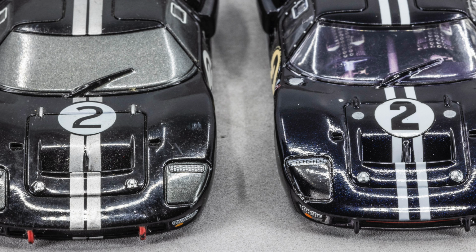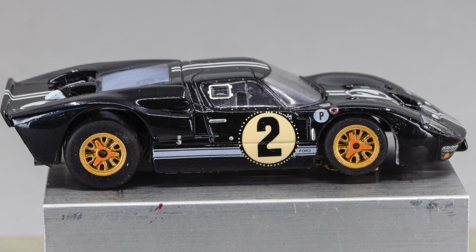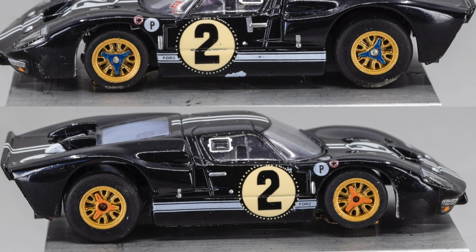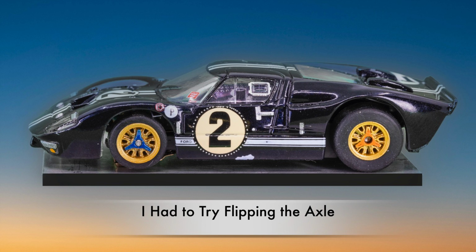Now for the best feature of the new car, the wheels. The wheels are a significant improvement over the wheels on the original Ford GT40 Mark IIs. The wheels actually look like the wheels used on the original GT40. They're golden color and feature knockoffs. The knockoffs on the left side of the car are blue. The knockoffs on the right side of the car are orange. This feature alone makes this car much more visually distinctive and appealing to the collector and racer.